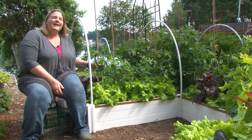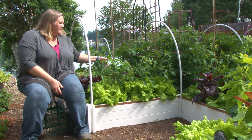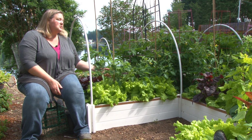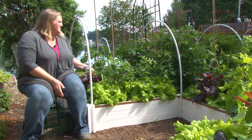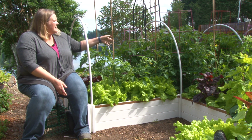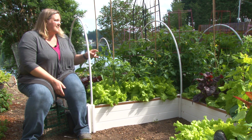I had the covers over these for hoop houses very briefly. It kind of went from being too cold to plant tomatoes to being too hot to have the hoop covers on. So those came off relatively quickly, and the tomatoes are doing great. Now these ones here I started a little bit later than the ones on that side, which are the earliest ones, and then over there I've got some even later ones.